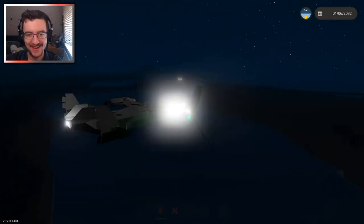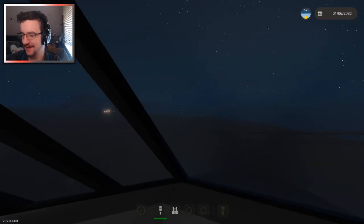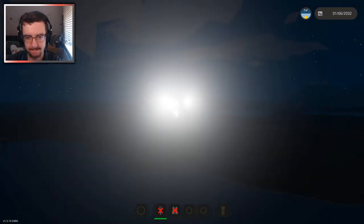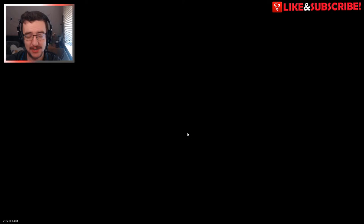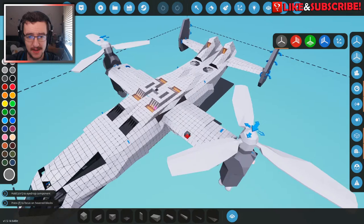Nice, so bright. That is so bright! Woo! Hell yeah! Put suspension in the rear landing gear to stop the bouncing. Yeah, I guess we could do that. That is incredibly bright! Okay, let's take it back. We need to change the colors a little bit, obviously. That was far too bright.